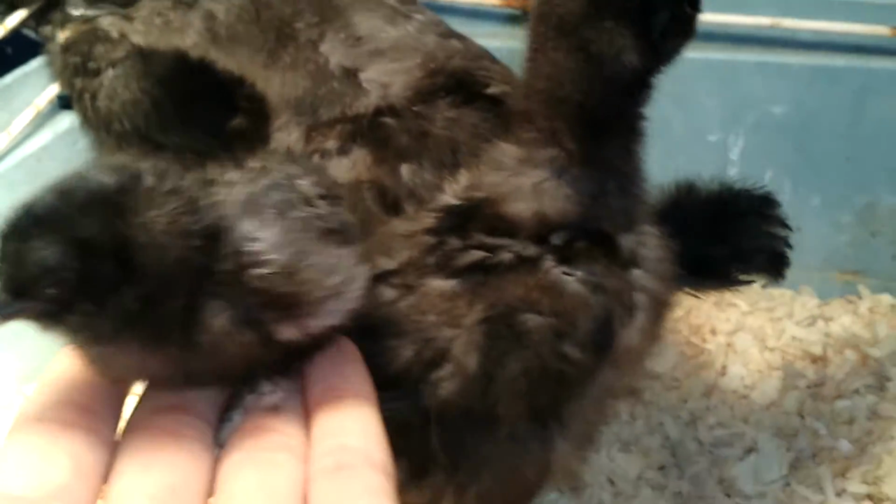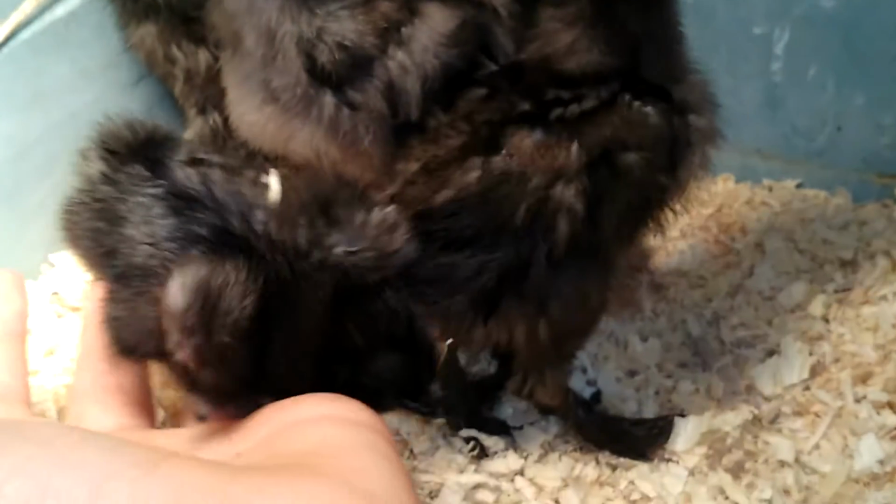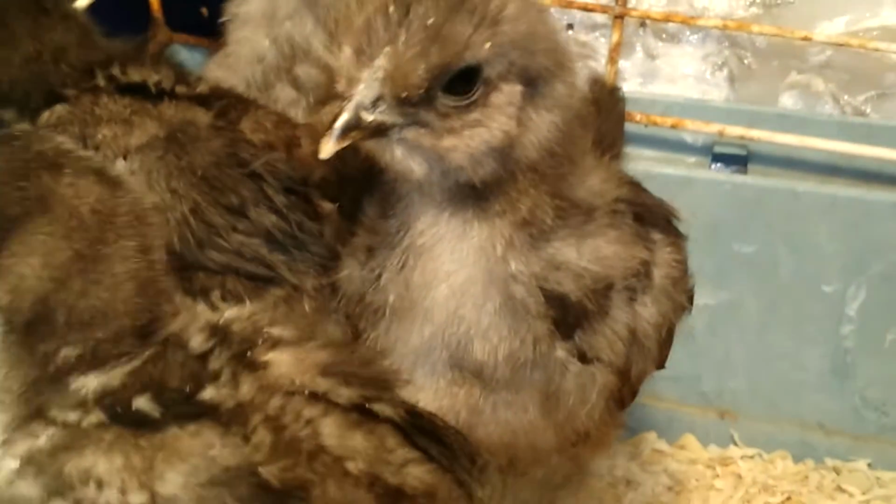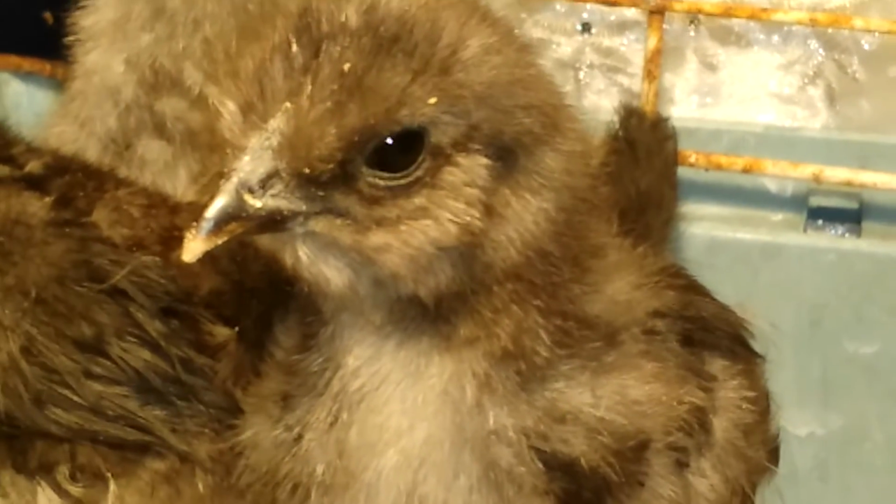I'm not going to put Nip in with the other ones because you can see there's a definite size difference between the two. I don't want to put this little guy in with these guys yet because they're so big compared to little Nip. So I don't want to do that yet.